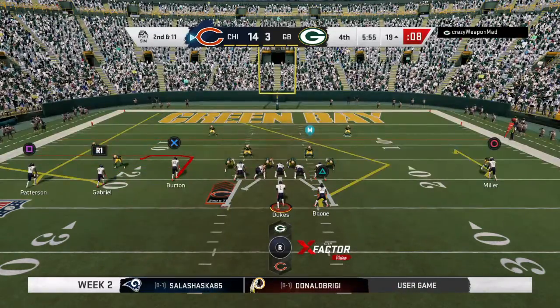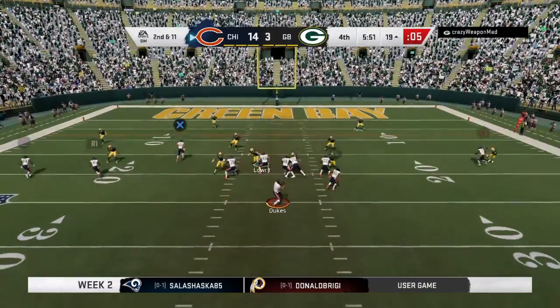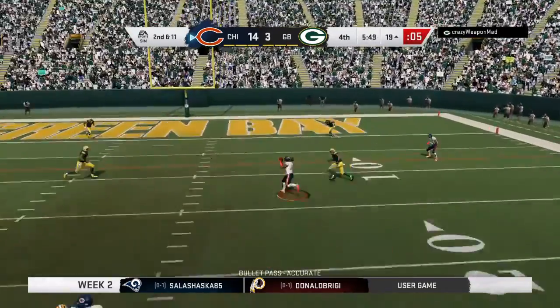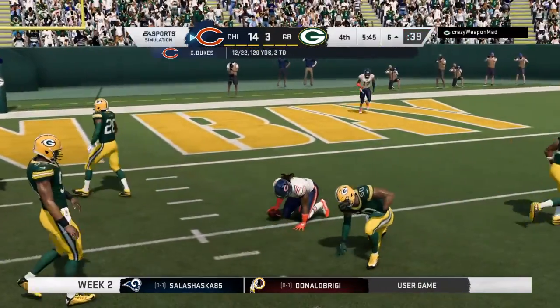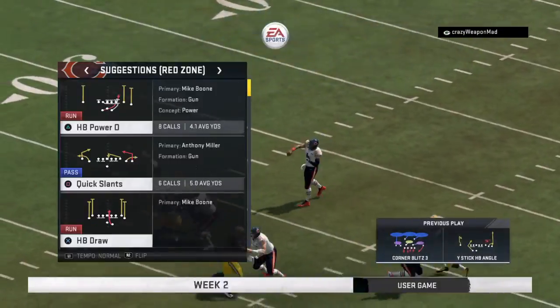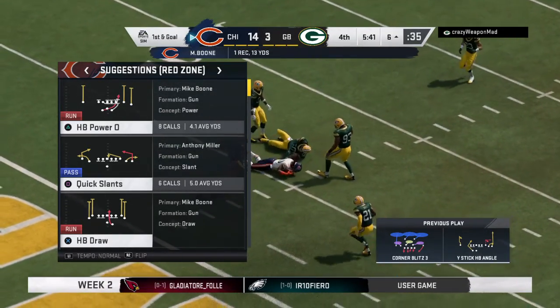Tight dog, tight dog. Looking to throw. Dukes. Now he'll dump it underneath to his running back. Complete. And they work this near the 5. He'll be stopped at the 6. A gain of 13. It's a first down.